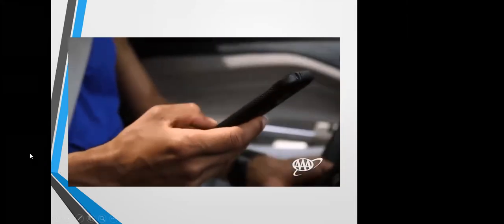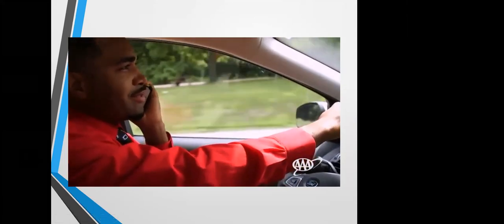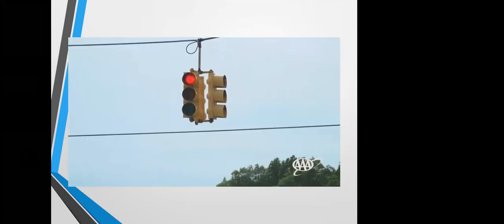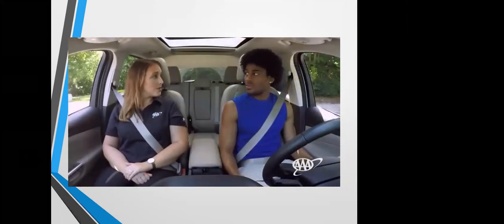I think we all do it. I'm busy during the day, so while I'm out running errands, I call friends and family to see how they're doing. If I'm already stopped at a red light, what does it matter if I respond to my text messages while I'm waiting for the light to turn green? Okay. Go ahead and start texting for me.